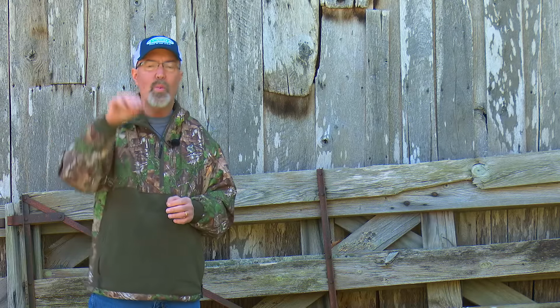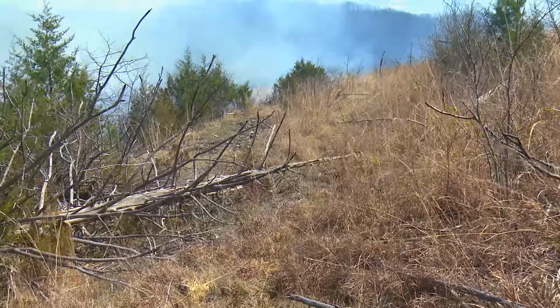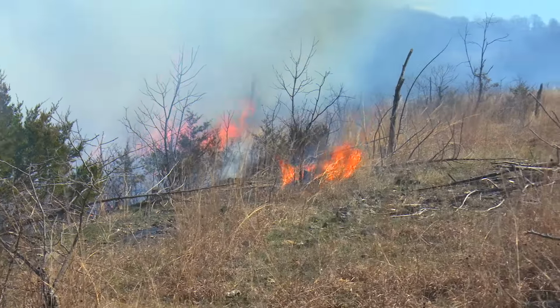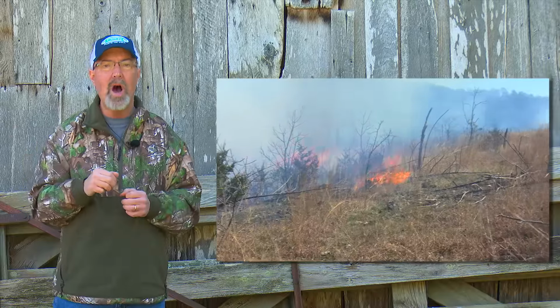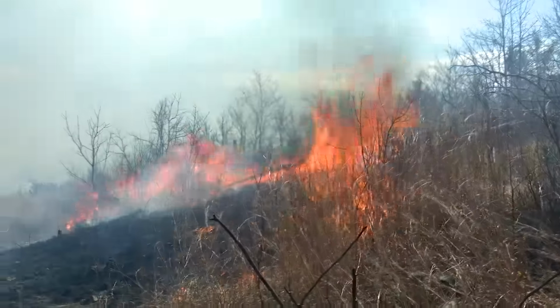Head fire simply means the fire is moving up a slope or with the wind. That's obviously allowing the heat to rise or be pushed ahead of the fire, heating up and drying out the fuel before the fire gets there. It ignites quicker and burns hotter than a backing fire, which doesn't preheat the fuel.